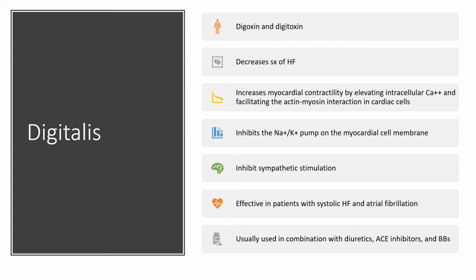Digoxin also has the capability to cause reflex stimulation of the vagus nerve, therefore slowing heart rate and conduction of the heart even further. So again, I'll repeat that. The digoxin has the capability to cause reflex stimulation of the vagus nerve. So it's going to slow heart rate and conduction of the heart via the mechanism it elicits on the vagus nerve.